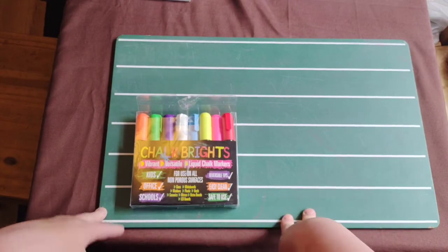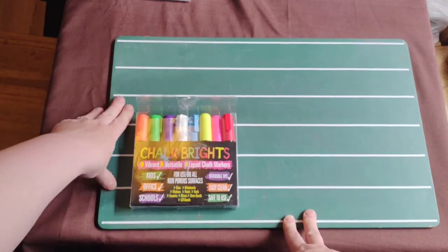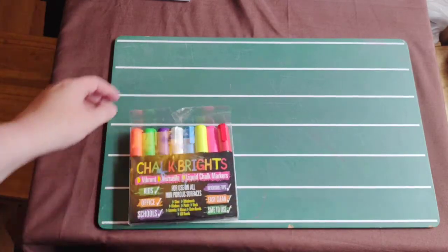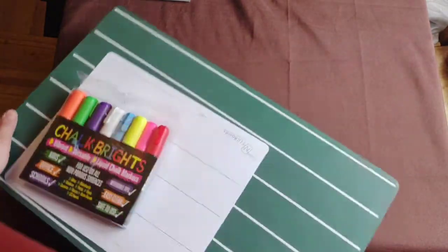So for the reading and spelling through literature, when we practice her words and her reading, we'll do it on this board, and she can practice using these chalk brights. We also have a little lined whiteboard I can use to change it up a little bit. So they're all things we already had.